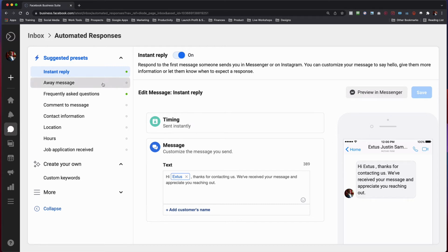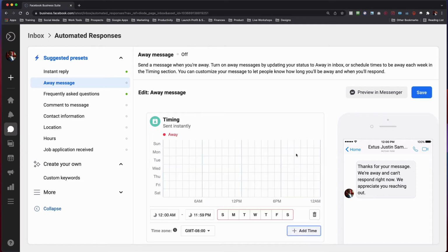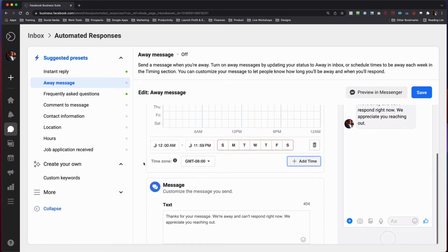Now, then we have the away message. So in your business, if you're away and you want to send a message, this is going to send a message when you're away, and so forth, right? You could set the time zone and add the times you will be away, so that it's scheduled and you don't have to manually do it. Facebook just automatically knows you're away, and they'll set that. And the message as well. As you can see, there's a message in there where it says, "Hey, thanks for your message. We can't respond right now. We appreciate you reaching out." But you customize that to maybe let them know when you'd be back in the office, however that works in your business. Once you go through, you could pick the different days as well too. Then you could click on save.